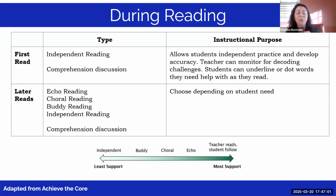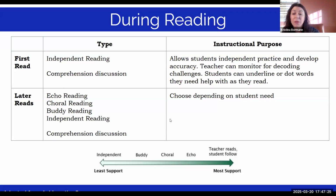So even if it's a brief conversation, I always want to drill home that point that the purpose of reading is for meaning. So even if it's just one or two questions or just to say something about the overall understanding of the text. The later reads, you'll determine how best you can support your students. So looking on that continuum, the most support would be to have the teacher reading aloud and students just following. I usually would have them point if they need a lot of support. They can echo you, so you can read a sentence at a time. They echo back if you're really trying to be purposefully modeling fluency.